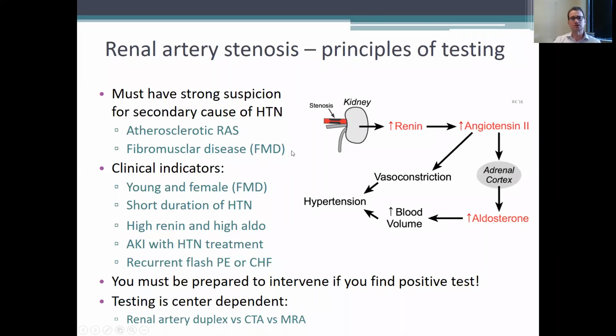There are two general causes. One, by far the most common, is atherosclerotic disease. And then a much less common form, fibromuscular disease, generally found in younger people, typically young women. That is the major demographic indicator of fibromuscular disease. Other clinical indicators of renal artery stenosis would be a relatively sudden onset of hypertension in an older person, a high renin and high aldosterone state, so-called secondary hyperaldosteronism. Patients who end up having acute kidney injury with hypertension treatment, not just ACE inhibitors and ARBs, but any blood pressure lowering therapy. And then classically, patients who have flash pulmonary edema with high blood pressure.